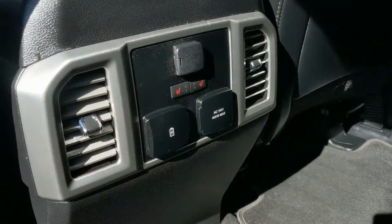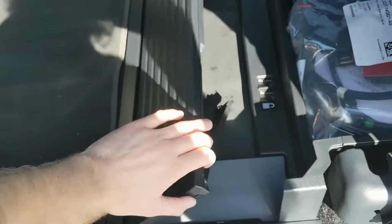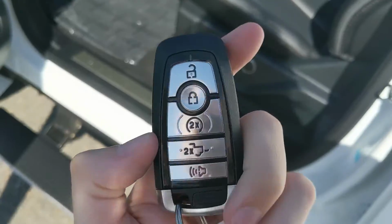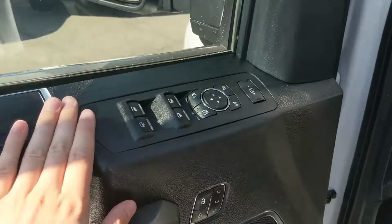You also have heated rear seats, which can be folded up and out of the way to accommodate any other cargo and reveal your collapsible storage box underneath, which can be locked at the hinge here for added security. This truck does also have a remote start, so no need to go outside on those cold mornings to warm up your vehicle. And looking in, you have power windows, power mirrors, and power locks.